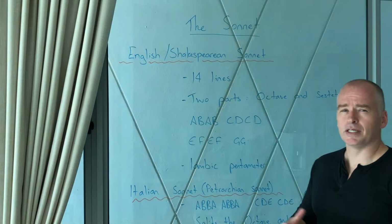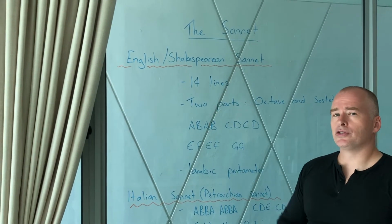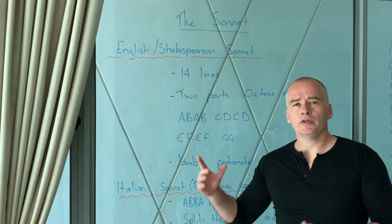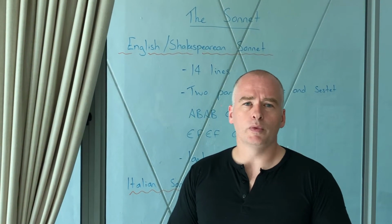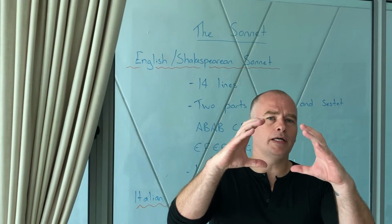So what is a sonnet? An English or Shakespearean sonnet follows this pattern or structure. It has 14 lines. The first 8 lines we call the octave. The last 6 lines we call the sestet. So it's one stanza, but it has 2 parts.